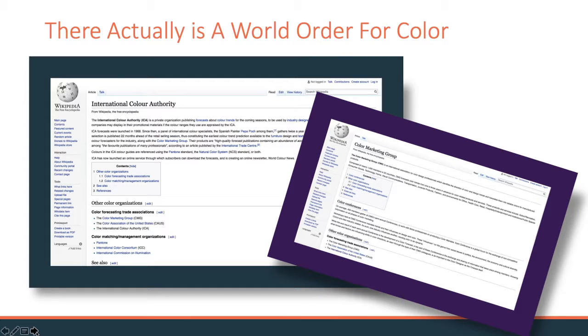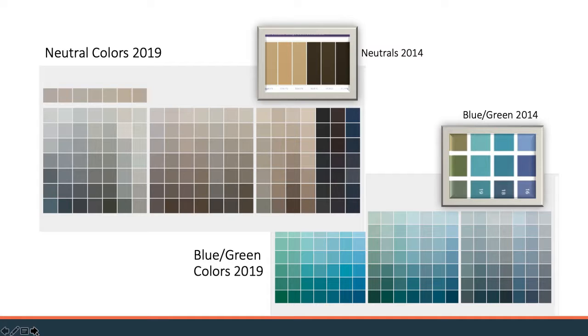It's the International Color Authority, and it influences literally everything that we buy, from cars to car interiors, to paint color for our homes, fabric, furniture. It really governs absolutely everything that requires color. Ink for printing, all of those things are affected and governed by an actual color authority. And colors are normally phased in and out over a 5-year period of time.